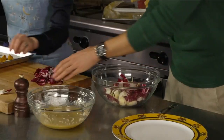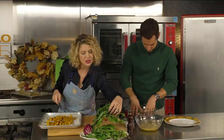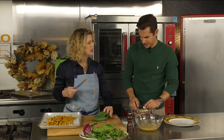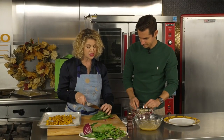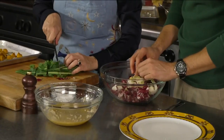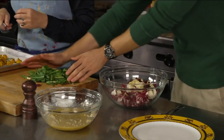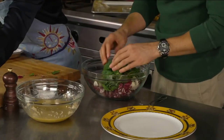Go ahead. And then let's use some dandelion greens. People don't use that very often. Dandelion greens are really beautifully bitter, but they actually grow here, and they're quite delicious and very crunchy. Go ahead and add that to your salad. Just a little bit is delicious.